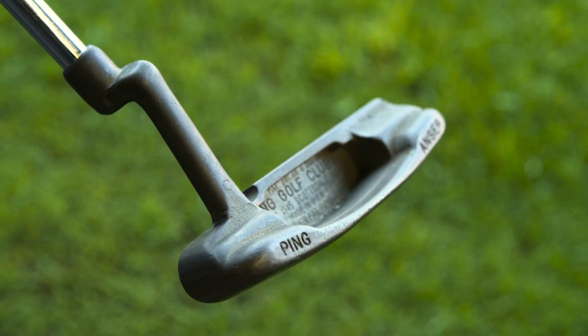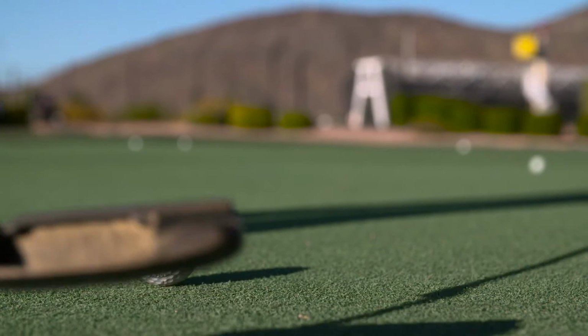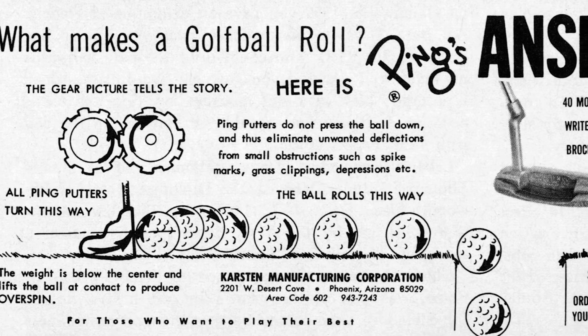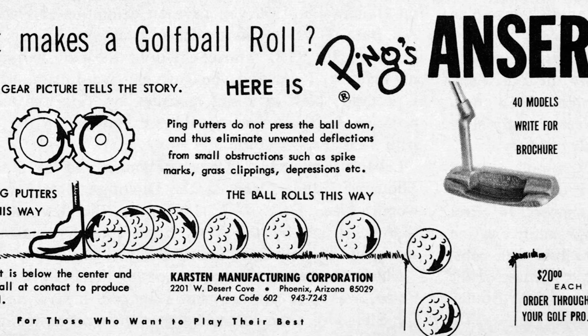When it first came out, the hosel wasn't received well at all. They called it a plumber's nightmare because of the angle. He was the first one to come up with anything that looked like an Anser. The whole putter was totally different than anything that had been out there except a few of our putters. But over time, people started to realize, hey, this actually helps me align the club.